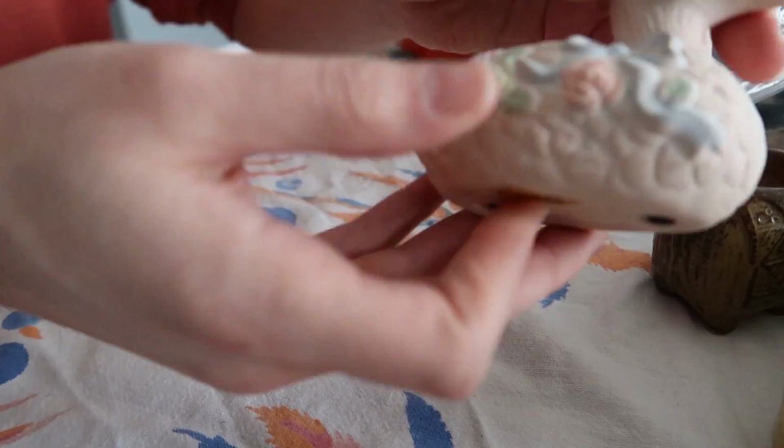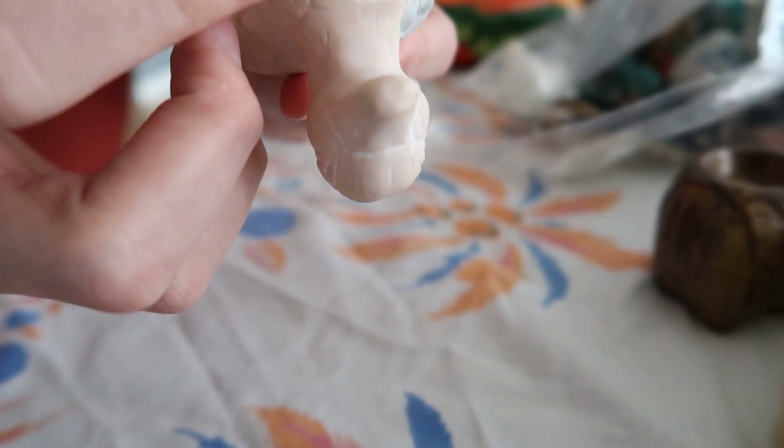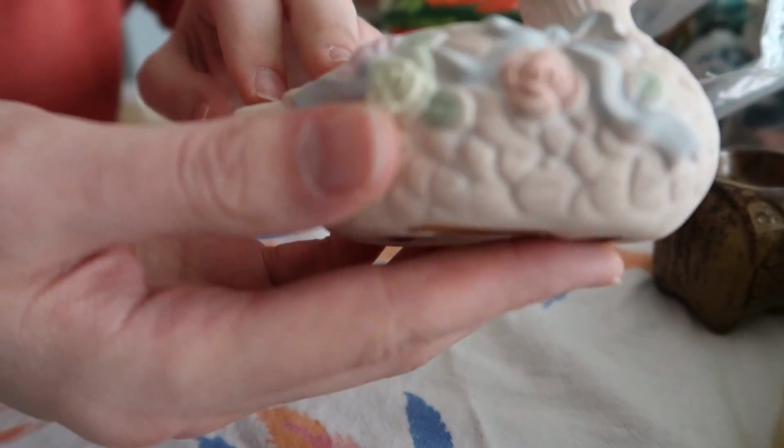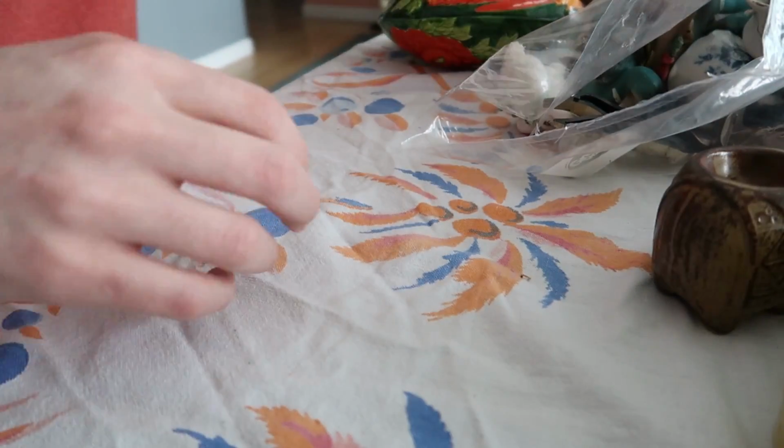Oh, here's another duck. That's kind of ugly. No, it's made by Price Products, 1988. Sort of a different kind of a thing, isn't it? Yeah, it is. That's a different thing.